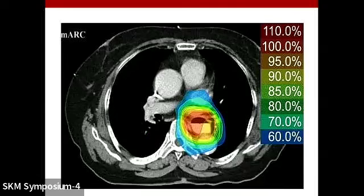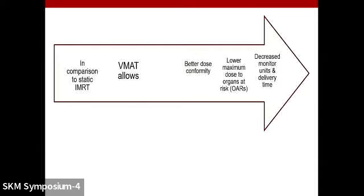Only the dose is delivered to the target. And you can see a more conformal plan is achieved. So in comparison to static IMRT, VMAT allows better dose conformity, lower doses to the OARs, and decreased monitor units and delivery time. This we can achieve via this technique.